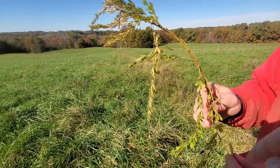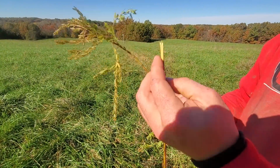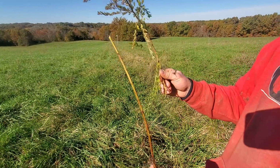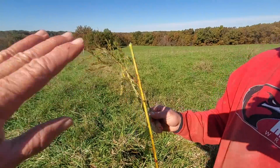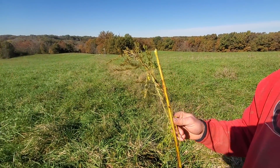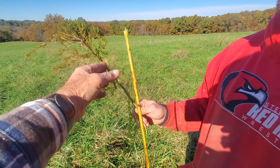Yeah. So all that was clipped off with a brush hog, and then this, what he's holding down here, came back. It looked like alfalfa. Yeah. It was that vegetative. Yeah, it looked good. And so we don't have any seed. There was no seed produced on this plant. Where we didn't clip, there's seed produced.